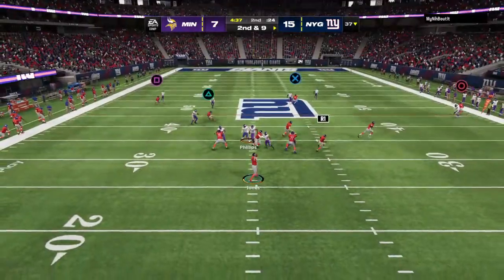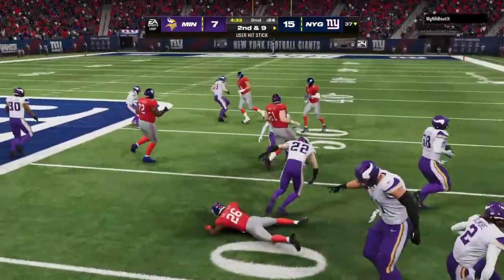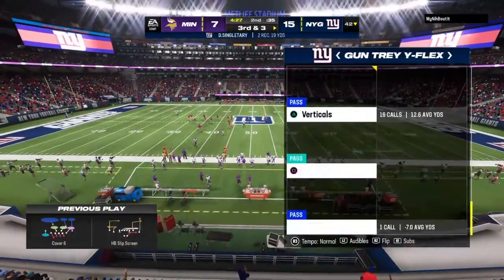Back to throw. Jones. They'll try and set up the screen. It's complete. And to the 42-yard line here and brought down there. Give him 6 on the screen, but now it's 3rd down.